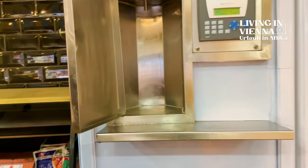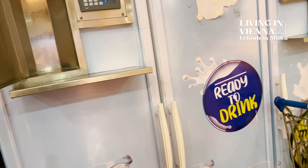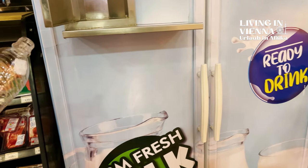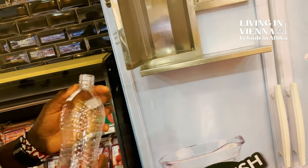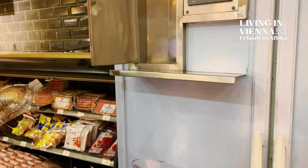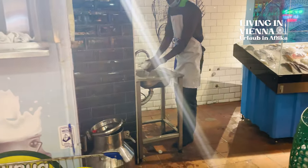So this machine is like an ATM for milk. So, hii machine, hii maziwa ni fresh, si ndio? This is fresh milk from the farmers. It's actually from the farm, from farmers, it's not branded. Okay, which farms do you know? Which area? We have Kimango and the fresh. Okay, so now how much milk do we go for? Maybe 500, half a liter. Half a liter. So show us how do we do it, because we don't know.